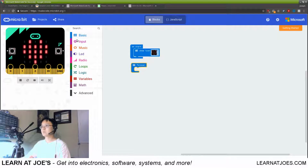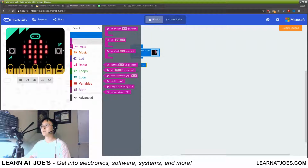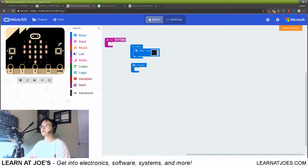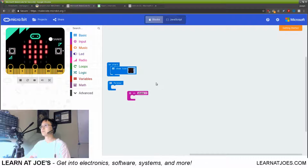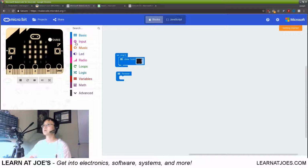So if we explore a bit more on the panel, there was the basic that just showed up. It does strings, it does delays, inputs. So inputs correspond to the hardware sensing, hardware feedback that's available. So there's buttons, there's a shaker. So on shake, you can do something else, which I won't use right now. Delete, yeah.